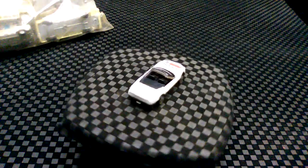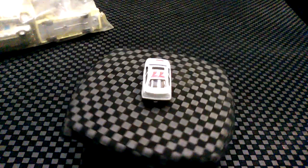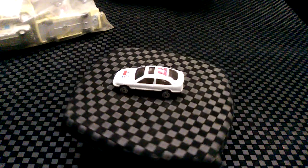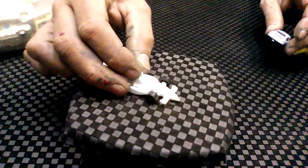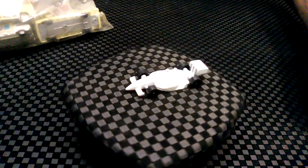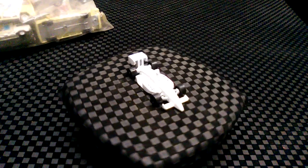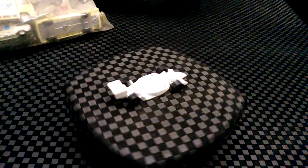Here's a no name out of a grocery store. A little something, Pepsi, China. Here's another one, grocery store car. And this one is made in China. I think it says Corgi on the bottom. Not sure. Looks like it. Pretty cool. Pretty neat. I like that one. A little plain and simple, but still pretty good car.